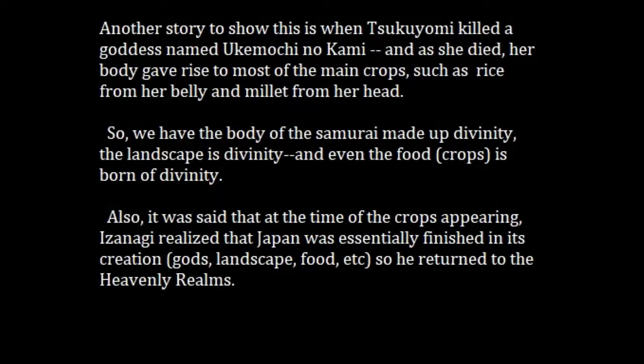And so in keeping with those examples, we will close out with another story: when Tsukuyomi killed a goddess named Ukemochi no Kami, as she died, her body gave rise to most of the main crops, such as rice from her belly, millet from her head, etc. So even the crops that are grown, right? The islands are deities, the human beings are descended from deities. All the great clans are descended from deities: the Fujiwara are descended from Ameno Koyane, for example, and the Genji are a branch of the imperial house, which is ultimately descended from the sun goddess.